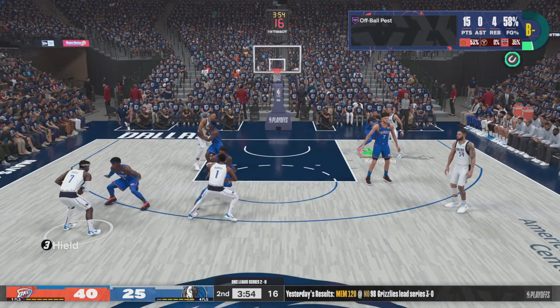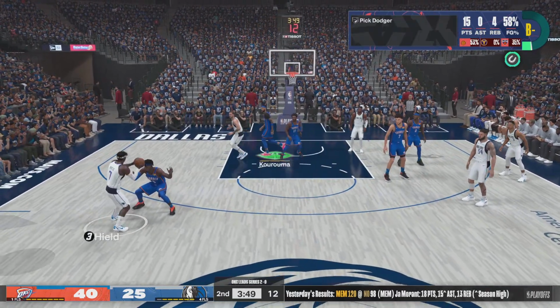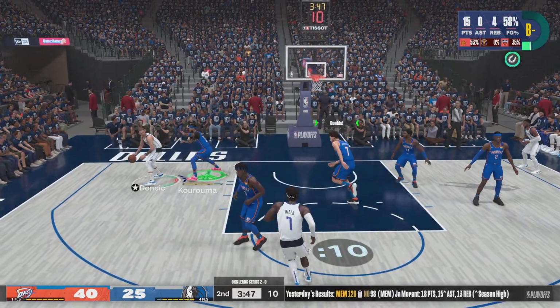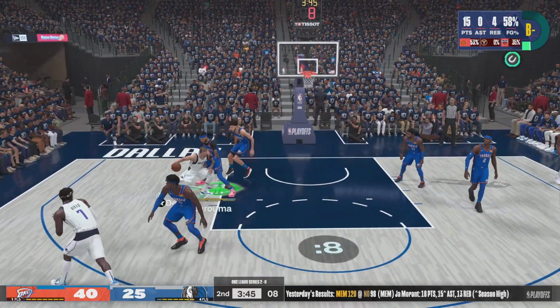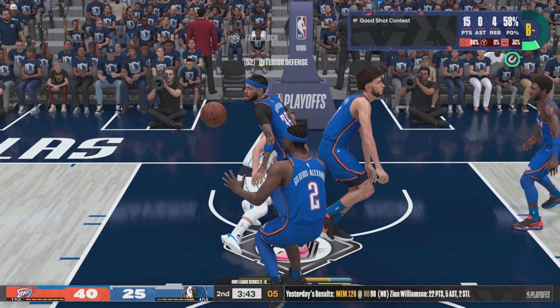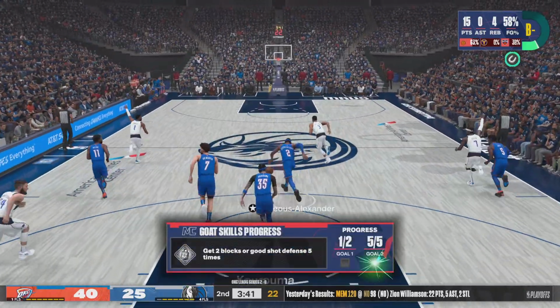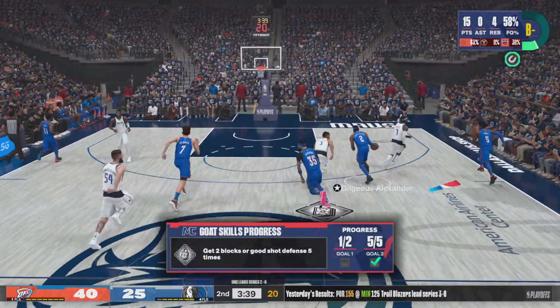Hardy, the pass to Hield. Pass to Doncic. Rejected by Holmgren. Terrific swat from Holmgren there. Just shows you his length. They've shown the power inside. Their rebounding effort has been sensational.